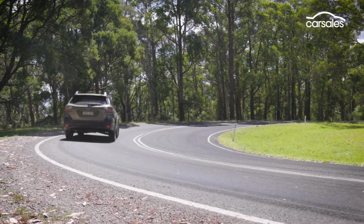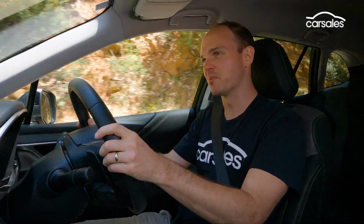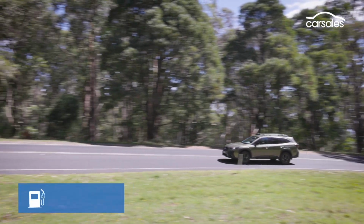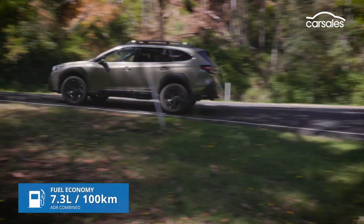There is a sport mode which livens things up a little bit, but pressing the throttle harder doesn't really result in much extra acceleration, so overtaking isn't the work of a moment. And when you consider the Outback's the sort of car that's going to be loaded up with people and luggage to go camping or skiing, that lack of grunt is going to quickly make itself known. Using more throttle also means using more fuel, so it's quite easy to end up averaging 9 or 10 litres per 100k rather than the claimed 7.3.